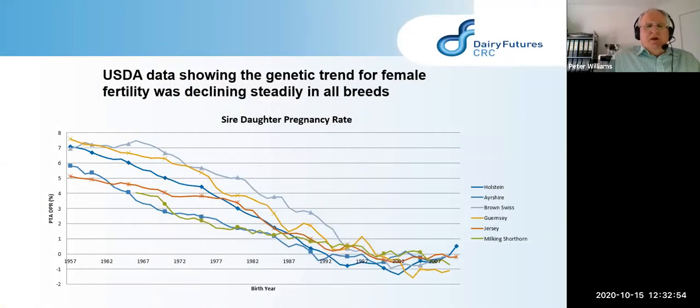Just as we look, I think it's important to look back and see what happened to fertility over time. This is actually a fascinating graph. It's the different breeds, and it's US information, but it follows right back through until 1960. So we're talking about over 50 years. What you can see is fertility for all breeds. The important thing is it's not just one breed, but fertility for all breeds was slowly declining.